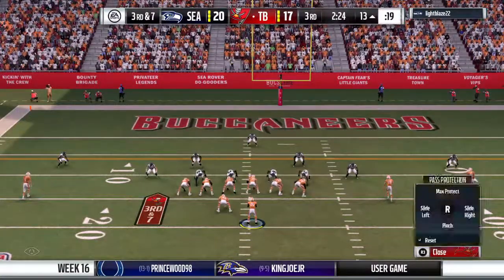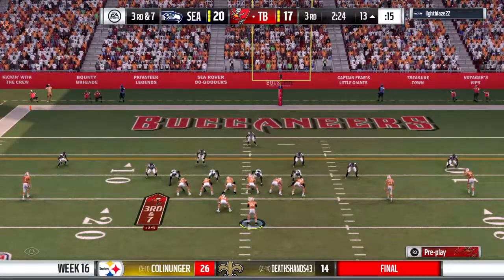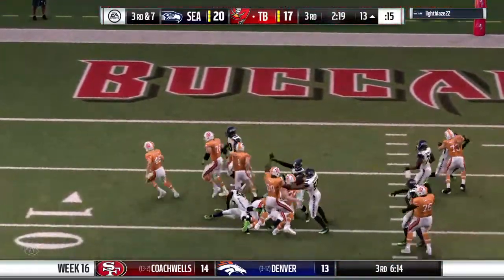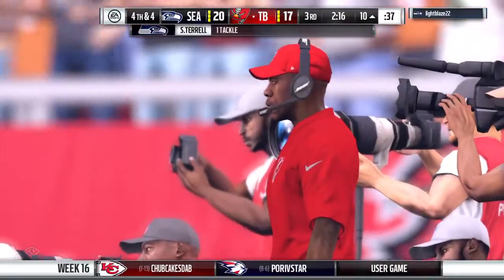QB split out wide now. They're in the Wildcat. And he'll get this one down to about the 10-yard line. Call it a gain of 3, and it'll bring up 4th down.